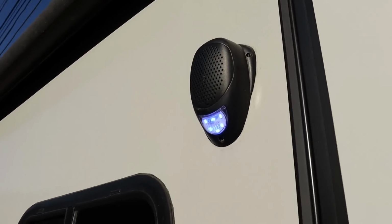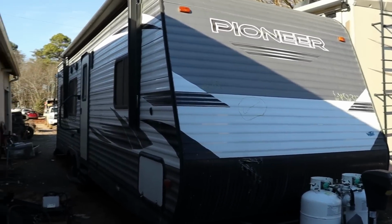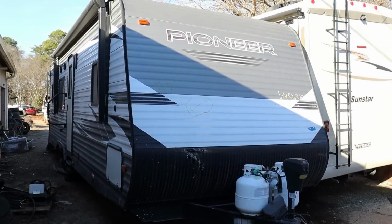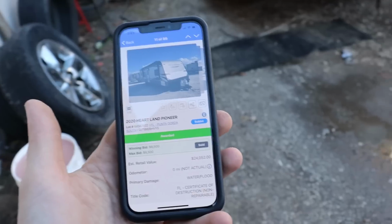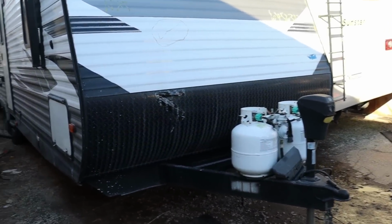Little lights are working. Check that out. So, outdoor speakers. There's still some positives, followed by a lot of negatives. Next, we have this 2020 Pioneer bumper pull toy hauler. So it's pretty cool. Definitely an interesting design. We actually paid $6,500, so $7,000-something after fees and everything like that. It's not too bad, I would say. It's worth $24,000. Let's check it out.